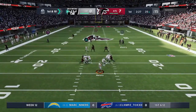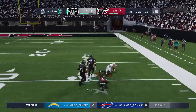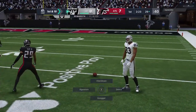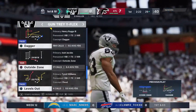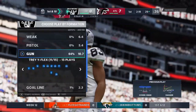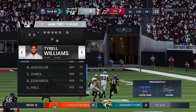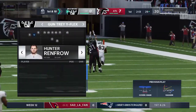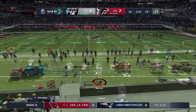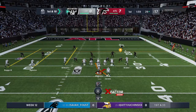From the shotgun, it's Mariota. Oh, he's going to take a shot right away. He's got a man, complete. And all the way down to the 29. It's a big play there for Vegas. 46 yards. And the Las Vegas 1st down. So now the big play has him all the way inside the 30, 1st and 10.